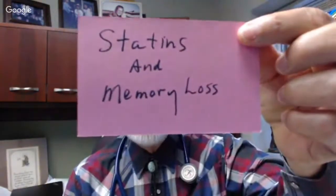So what are statins? Well, first of all, this is a class of drugs that can dramatically lower cholesterol levels. These drugs are given to prevent heart disease and stroke primarily, although doctors in other specialties like kidney doctors and other specialists and primary care doctors give statins for a variety of different situations where they believe there is significant risk of some sort of a vascular problem. The problem is that statins cause a lot of side effects, including memory loss.